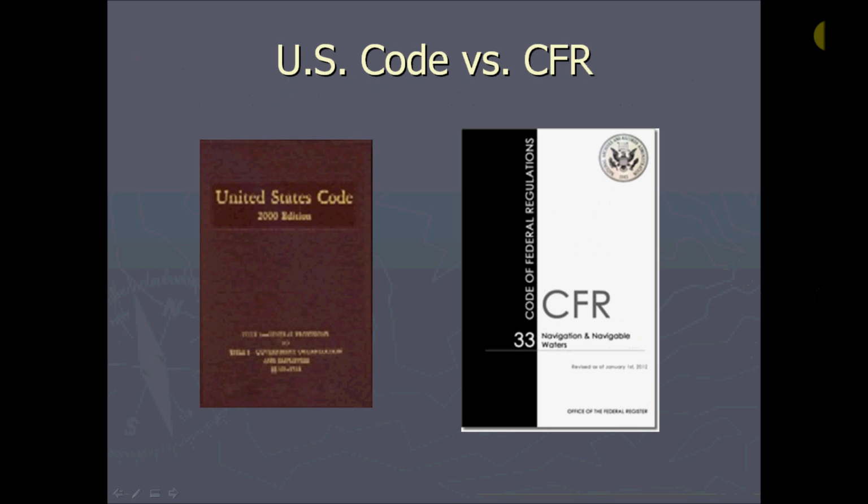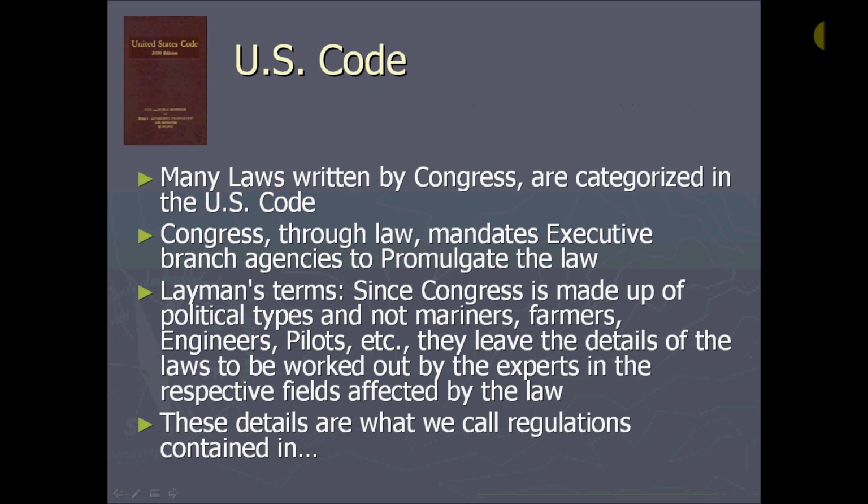Okay, so the laws and regulations that you'll need to look up are contained in the United States Code and the Code of Federal Regulations. I can explain the difference between the two as best I can. The United States Code is basically where the actual law is written. Many laws written by Congress and passed through the legislative process are categorized in the U.S. Code. Congress, through law, mandates the executive branch agencies to promulgate the law.